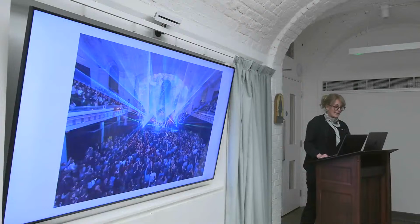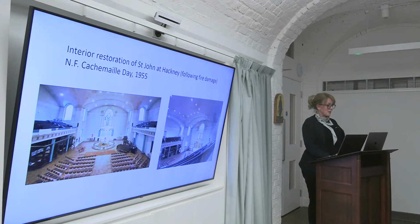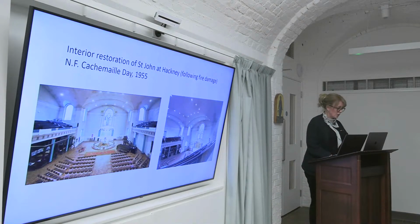The TFP scheme allocated most of the budget on work to repair the building and rationalise the layout. There were some quite serious repairs that needed to be done, which obviously were very costly. It's a Grade 2-star listed building. The interior of the church, built in 1794 by James Spiller, had been remodelled in the 1950s by the noted church architect N.F. Cachemaille-Day, an important inter- and post-war Anglican architect, to include Festival of Britain style fittings and the incorporation of community space within the church.